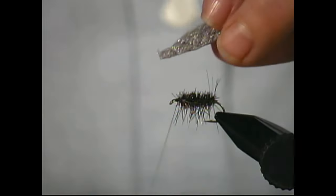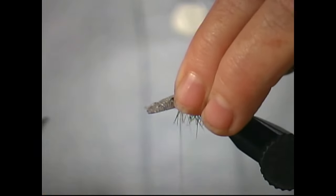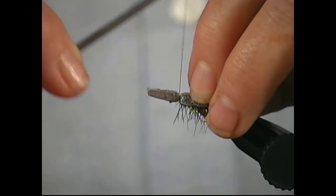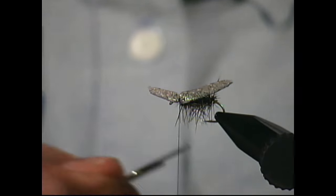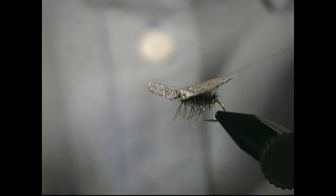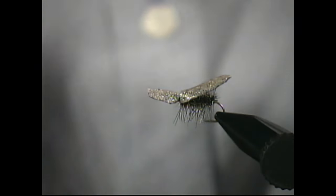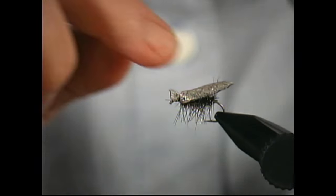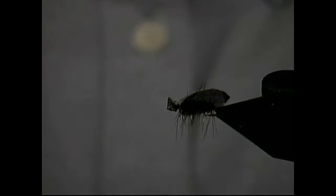Yeah, you know what, folks, that's a little too long. I forgot to measure. We want it just to come to the bend, right about here. There we go. That's much better. We had an ill-formed beetle there for a moment. Now we'll just take some whip finishes right there. We probably need a little glue normally right in there. I'm just going to take this and trim it similar to what we would do a caddis. And we have a foam beetle.